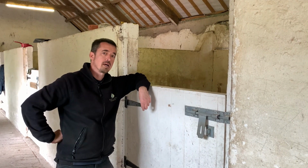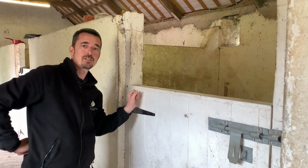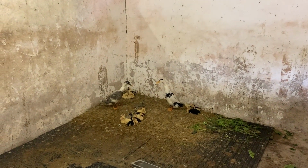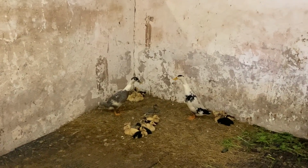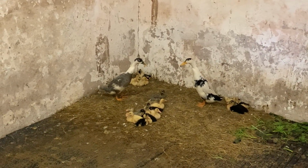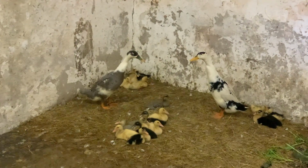So we have a lovely little surprise here in our stables, and I think the easiest thing is if Paul just pops his head over the door and shows you. These are our new arrivals. Two mummies and a batch of ducklings. Now, these arrived in our kitchen garden last week, and we've brought them into the stables for their own safety for the next couple of weeks, just while they grow on a little bit.